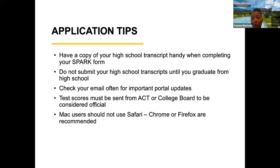And know that we can only accept official SAT or ACT test scores. So you're not able to solely rely on those test scores provided on the applications. You would have to contact ACT or College Board and request that they get those official scores, because without that, we will not complete the application and begin the review process.